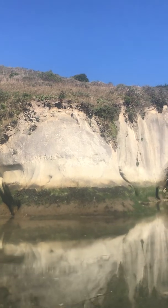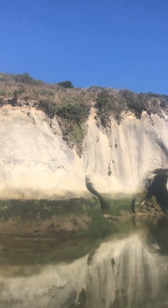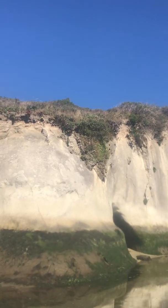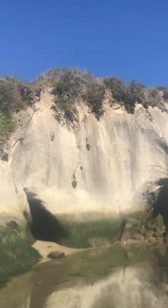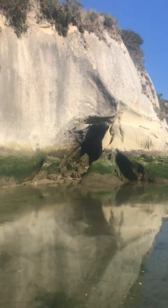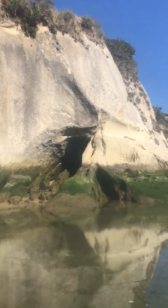So I'm thinking that would probably be something much older, like thousands of years old. So maybe at one time during the last ice age, that mark was created. I don't know, that's a bit of a guess. Here's one of these little cavey kind of things that's been carved into the rock face over the years.